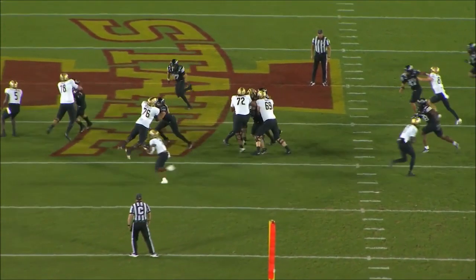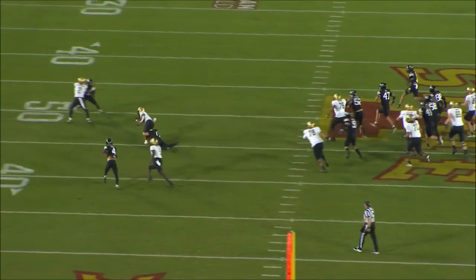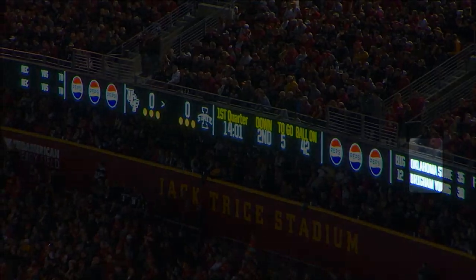Now watch, he's just reading his blocks. Seal right here, outside kick right here. You don't want him to cut up in here because this guy is just going to fill. So he's tracking it as the linebacker, and now it's like, hey, you got one-on-one space. Can you get vertical? This guy's going to wrap him up and make a great play against Harvey. That's a hard play to make against him. Good play by Harvey here.